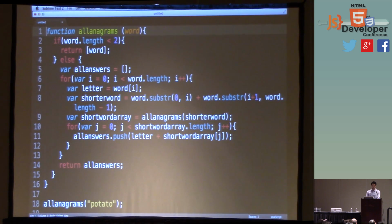Okay. All anagrams seriously comes up every day of the week. Please stop following me on Twitter. You're making my phone buzz. It's really distracting.